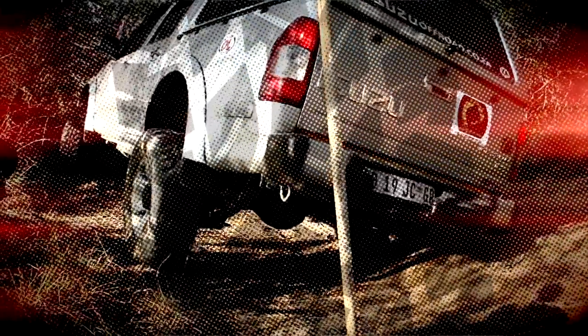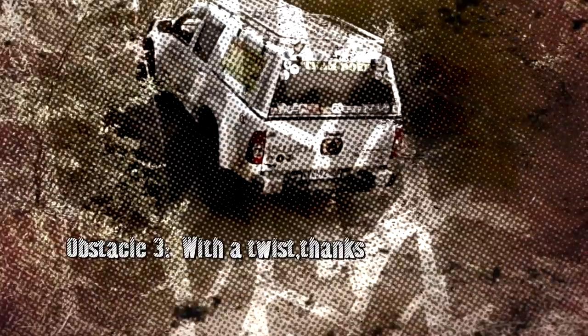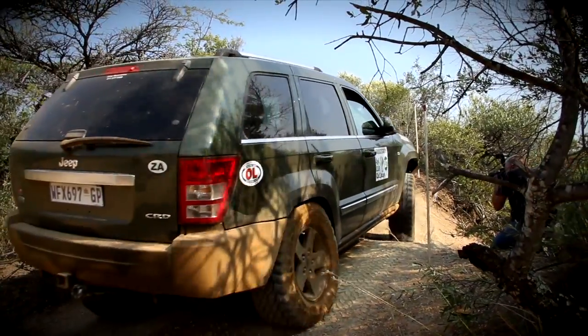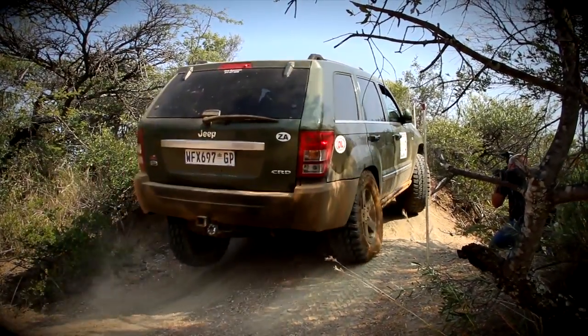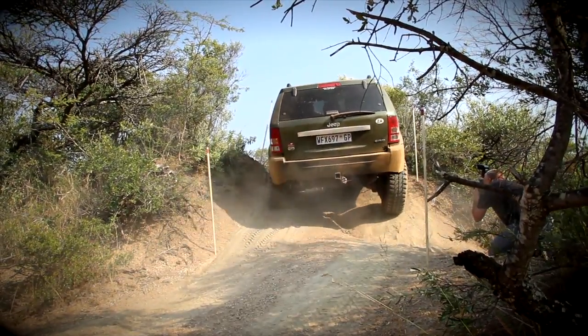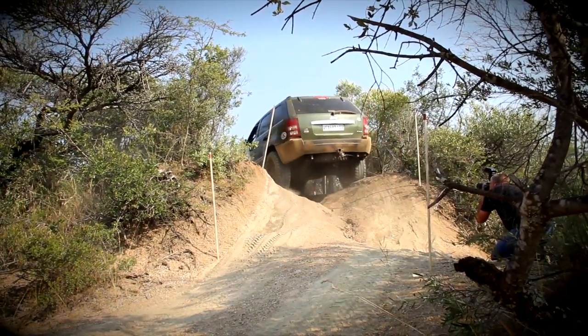Welcome back to round four of the 2013 Bridgestone 4x4 Club Challenge at the tough Moegatle 4x4 trail near Brits in the Northwest Province. And we go straight back into the action at obstacle three. Here's yet another short but deceptive obstacle. The team simply have to conquer a short climb over an axle twister and turn hard left with wheels in the air to exit through a narrow gate. Simple? Not so much, no.